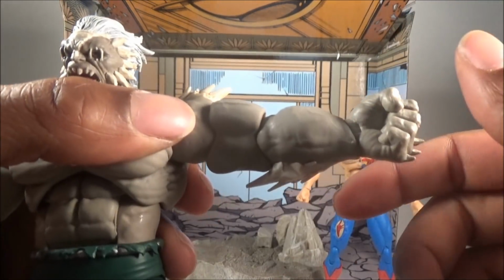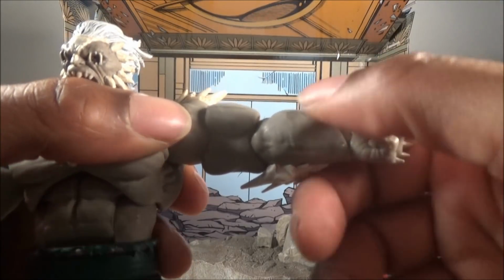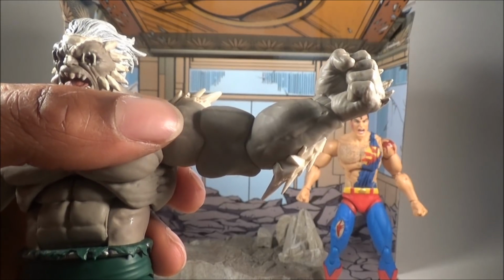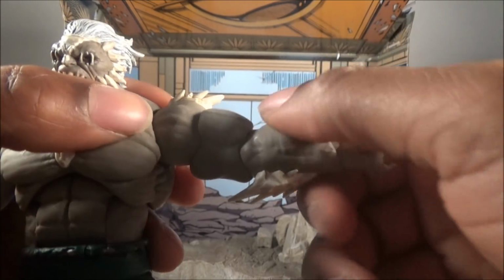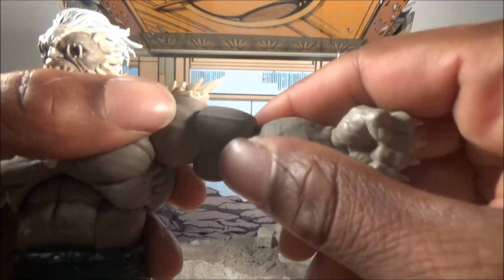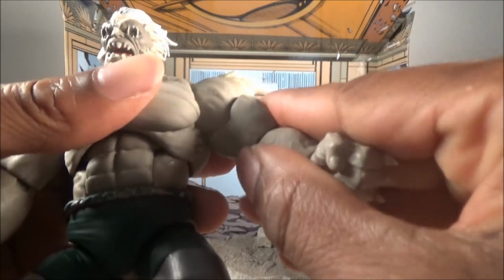All right, now for his hinge, he has a single jointed hinge, but look at this. This is the hinge that you're getting. This is what they're giving us, DC Comics. That's it. Now that's piss poor, and I'm gonna be completely honest. We need more than that. Look at that. What is that? Come on, Icons. Let's get it together.